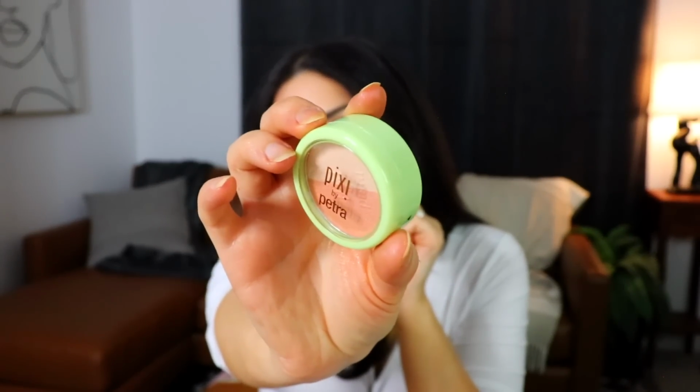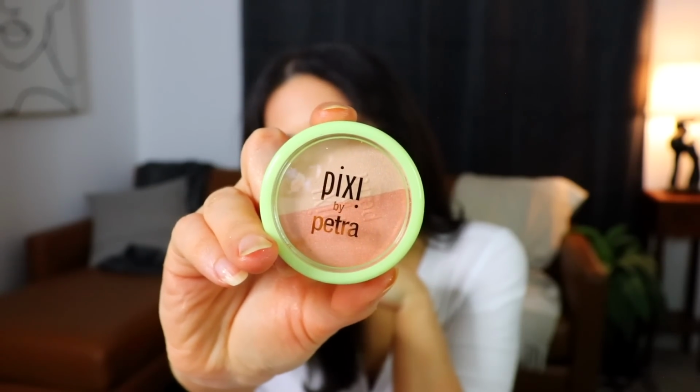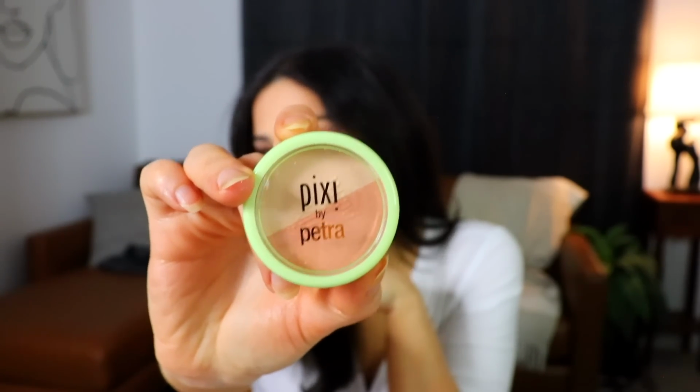Okay, so the very first thing we have in here is actually not a skincare item, but the rest of them might be. So the first thing I'm seeing is from Pixi by Petra. Love their cute little green packaging. I always have. This is the Beauty Blush Duo in the shade Peach Honey. That's a really cute name, and we just have a little peachy shade up there, and then also a honey shade, which doesn't look personally like it could be blush to me. I'm assuming the honey shade is supposed to be a highlight.